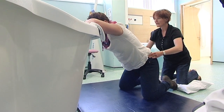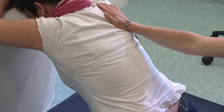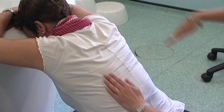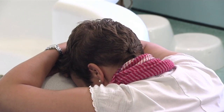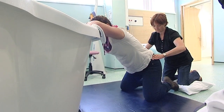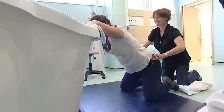And some women like a more stroking type of massage, so we might start with the hands on the back, moving down either side of the spine. She can say whether that's nice or nasty, or she prefers more pressure or less pressure. That's lovely. Good.